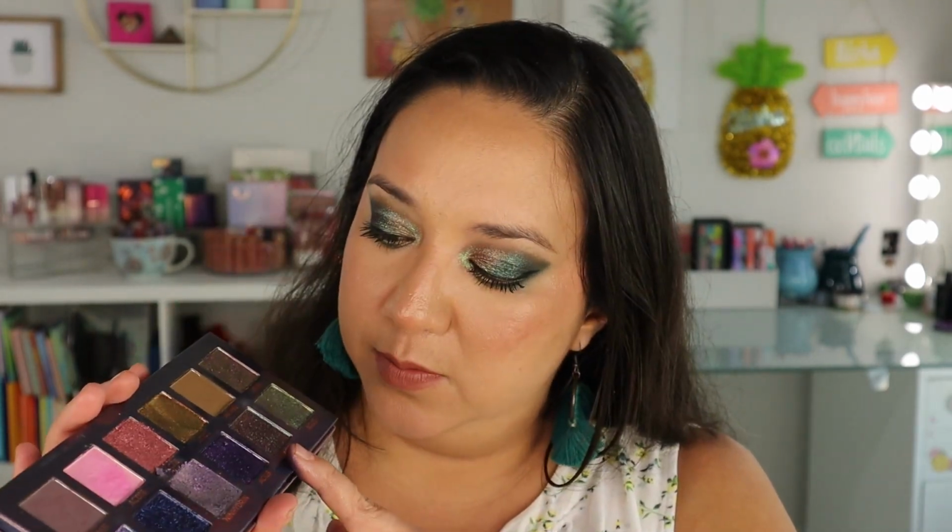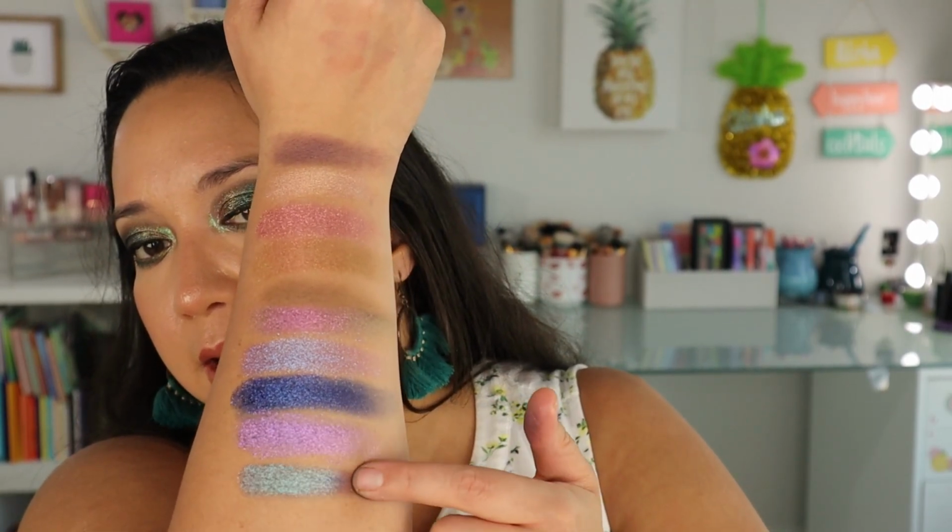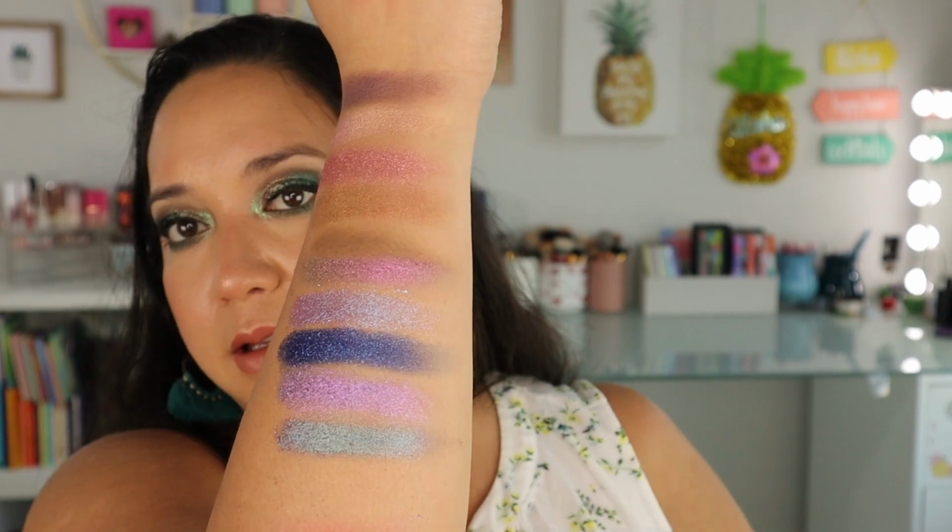Come on to AC 124. This one looks like it's a blue, maybe blue to green shift. This one's a little bit more textured. Oh, that looks beautiful. And there is that one swatched out.